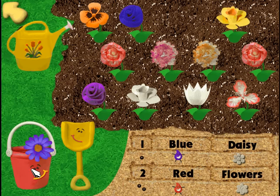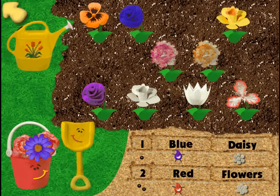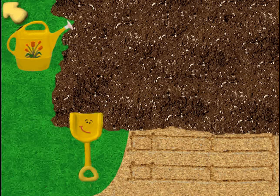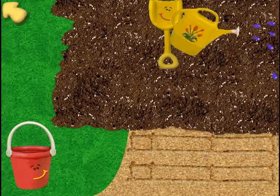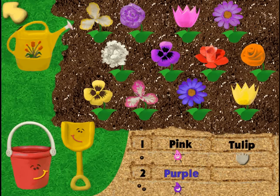One, blue daisy. That's a flower we're looking for. One, red flower. Wonderful! Two, red flowers. You found them all. They look great. Let's save those for the party, Pale. What flowers will we pick this time? Here's what we need. One, pink tulip. Two, purple flowers. Thanks again.